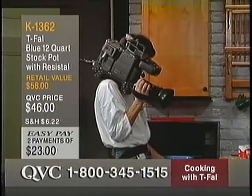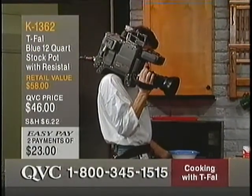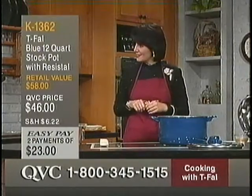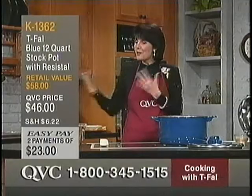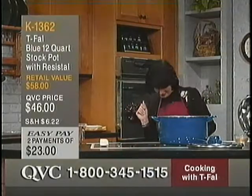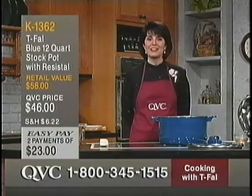Okay, 1362 is the T-fal 12-quart stock pot with Resistal. $46 is your price. You're not even going to try it? That's the point of putting you up on camera, Steve. Oh, you need a spoon. He needs a spoon. Don't have one. Guess we're going to have to move on.